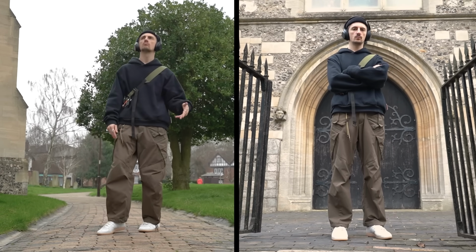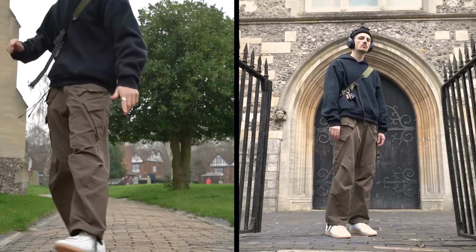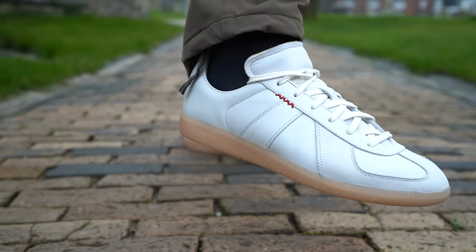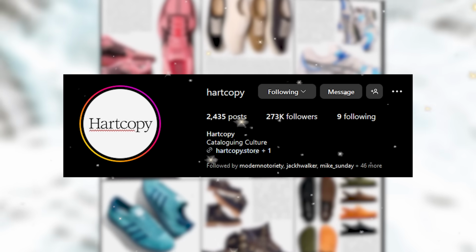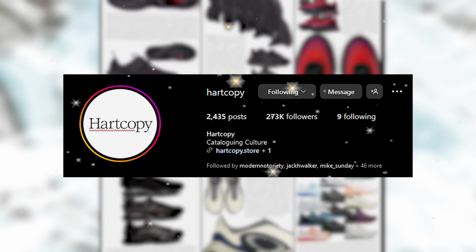More importantly, I would definitely recommend seeking out the less hyped or the more unconventional collaborative releases. I feel like the age of mega hyped sneakers is kind of coming to an end now, and what's becoming cooler or more important is being able to find these kinds of shoes that represent something that you personally are interested in, or you can show off something that maybe other people haven't heard of. And I'd recommend Hard Copy on Instagram as well for content that covers more than just the big hyped sneaker releases.